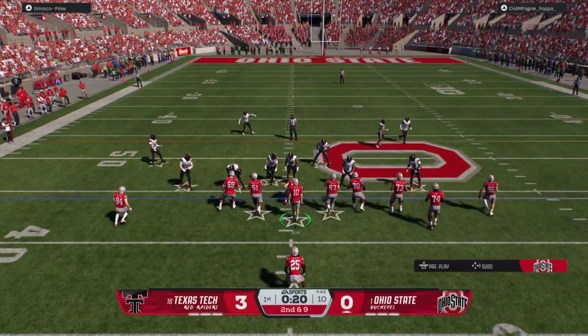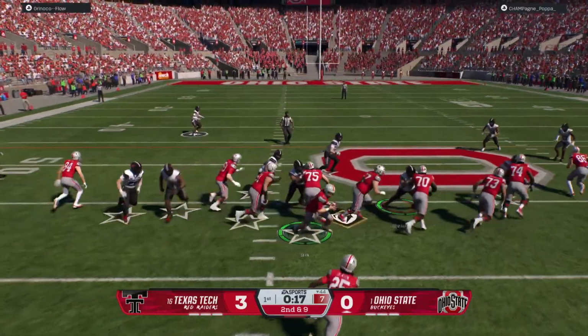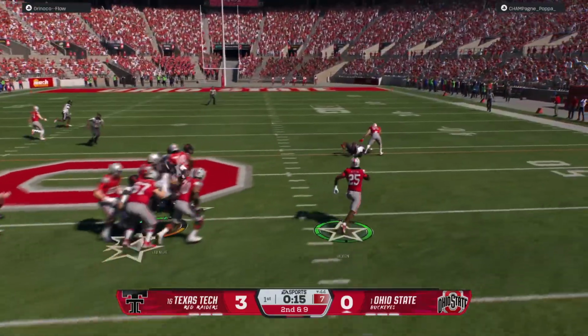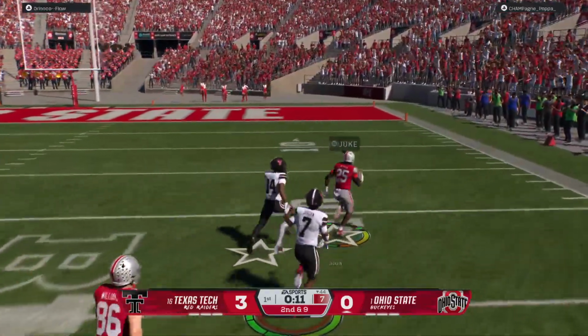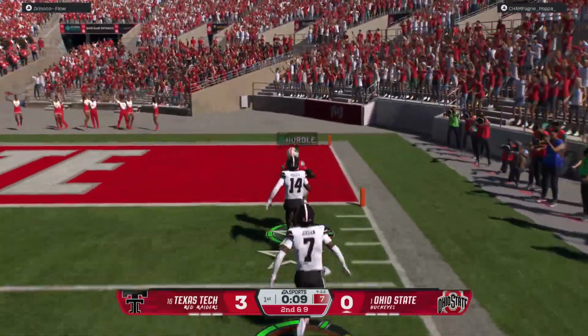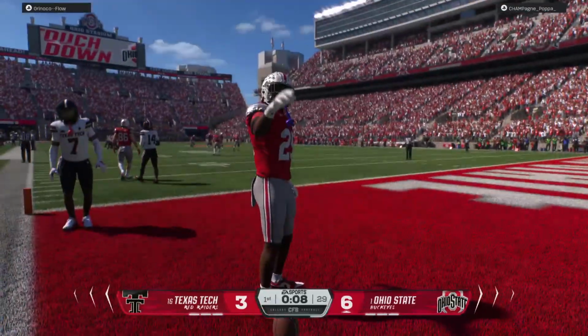Didn't get much on first down. It's 2nd and 9. They'll go right back to it. Inside the 45. Maybe a crease. And he rolls into the house. Touchdown, Buckeyes!